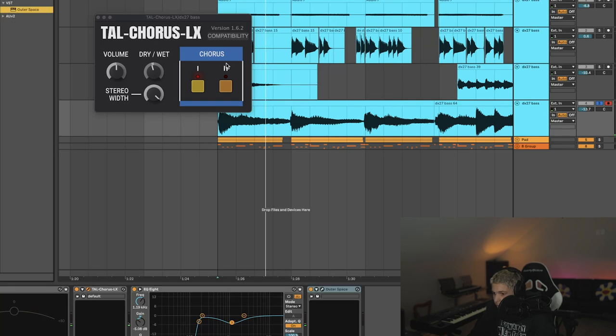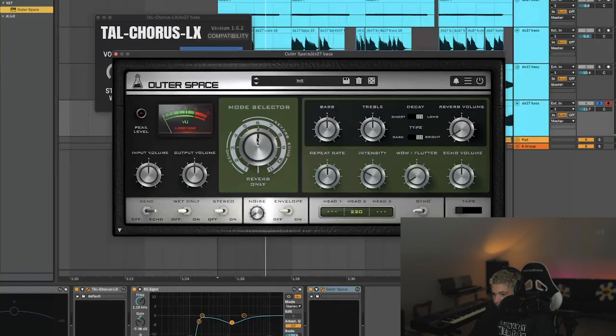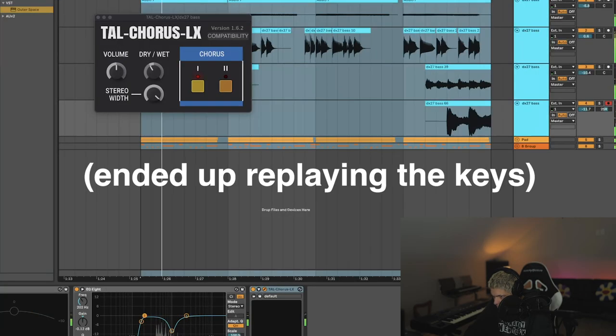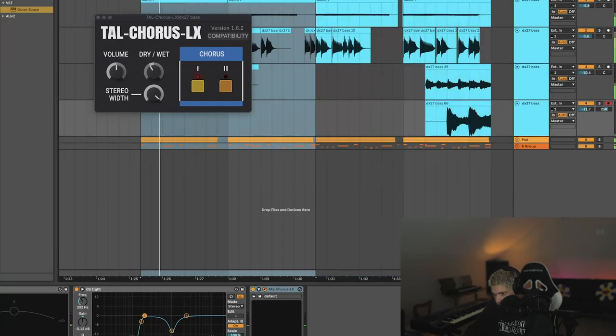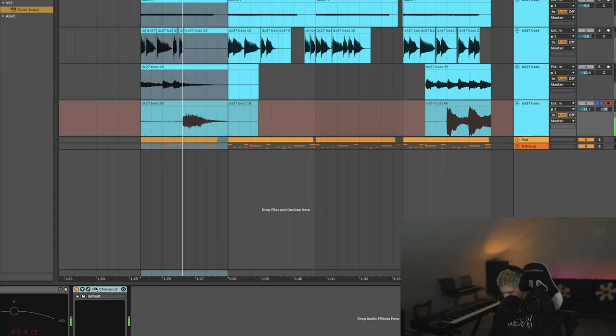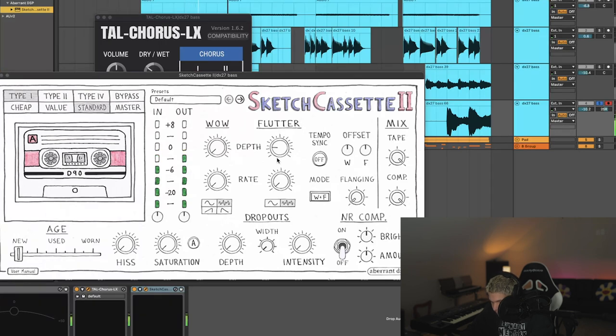And I'm gonna throw some spring reverb on this. A shout out to Audio Thing. I feel like they make the best space echo. I just gotta hit like a crazy chord at the beginning. I'm gonna throw some Sketch Cassette on this just to give it some pitch drift.